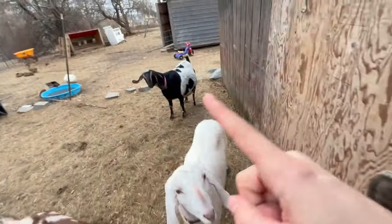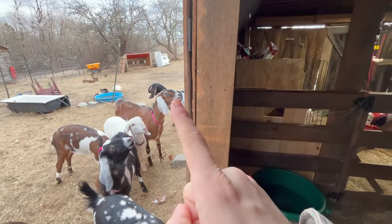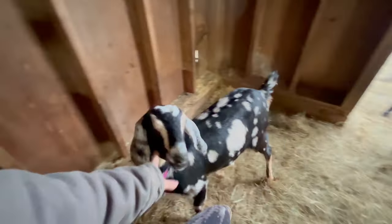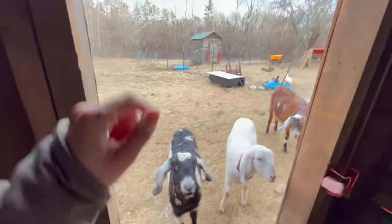Then we have Creeper, who you probably all know. I'll try to do this inside because it's kind of windy. Creeper's the very big girl. She's almost four now, and she kidded last year to two beautiful does, which we've kept. This is Moonspot, and this is Milky Way, her sister. Their sire, or their dad, is Toast.